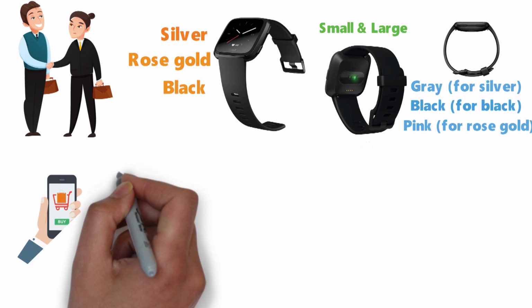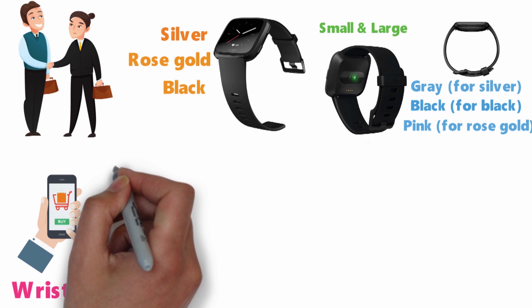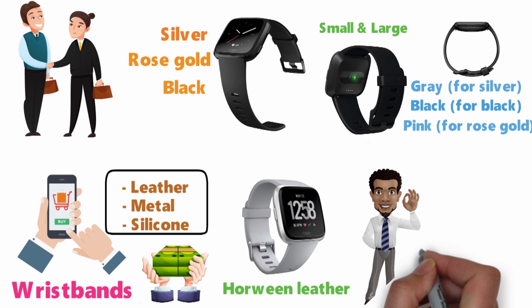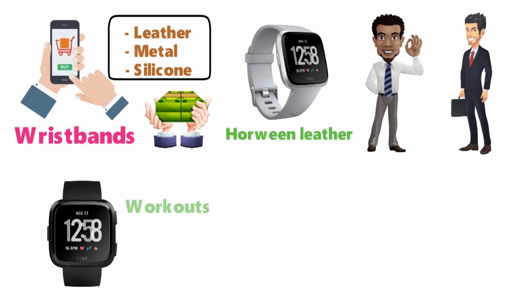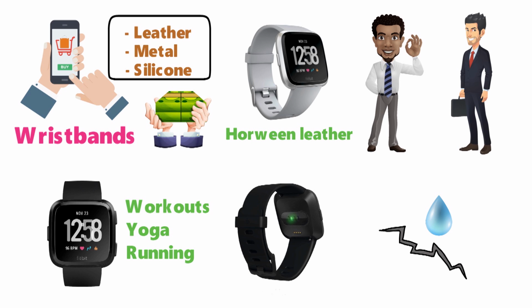You can also choose to buy additional wristbands made from leather, metal, or silicone. Those come in a variety of fun colors and styles. The only downside is that they cost extra. I tested the silver Versa with the gray silicone wristband and a special Horween leather wristband. Both options looked great with the Versa, and I liked wearing the leather one for work and other nice occasions. The silicone one is perfect for workouts, yoga, and running because it can handle sweat without being damaged.